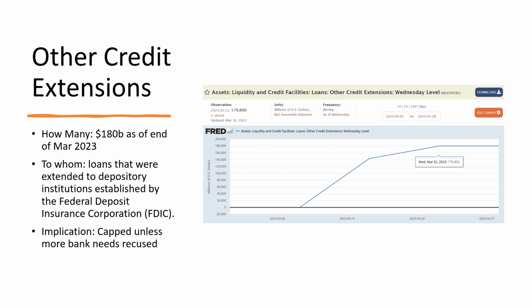It is worth close to 118 billion US dollars as of the end of this month. These are the loans that are extended to the depository institutions that are established by the Federal Deposit Insurance Corporation, which is also known as the FDIC. These loans are basically secured by collateral, and the FDIC provides repayment guarantees. This kind of other credit extension has appeared before, in the 2008 financial crisis, where emergency credit was provided to Bear Stearns.